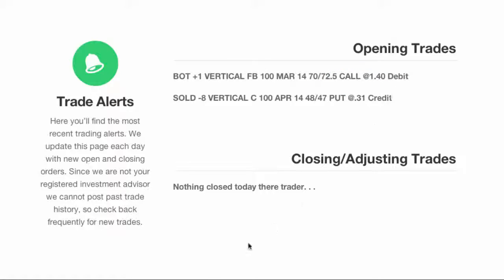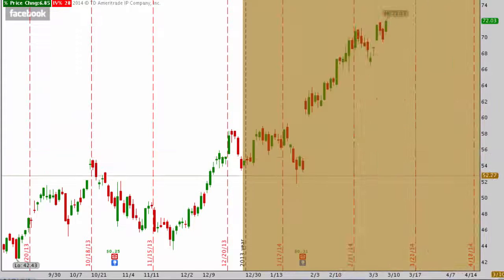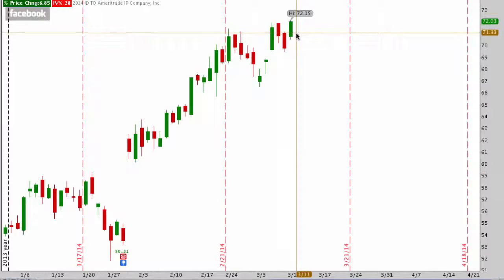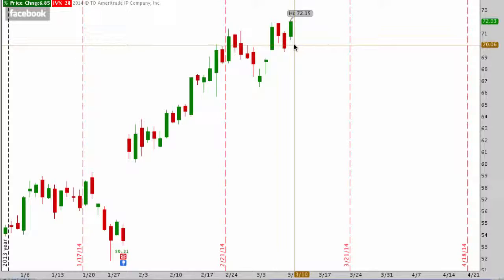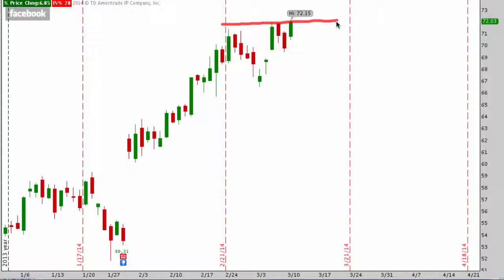If I go to the chart of Facebook today, you'll see that we have a good amount of distance between ourselves and our break-even point, about 30 cents right now, which is not too bad. That's really what we want to do at the end of the day, get in there and give ourselves a little bit of room. It's not a huge amount of room, especially with a $70 stock, but you see that Facebook is right on the edge of breaking out to new highs. So even if the market does continue higher, this is one that's going to really help us out on the top side as it moves higher.